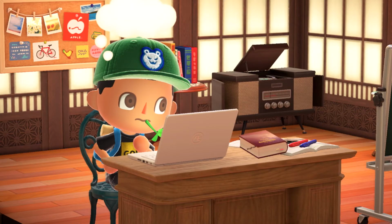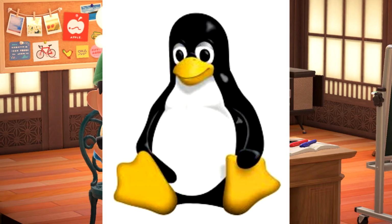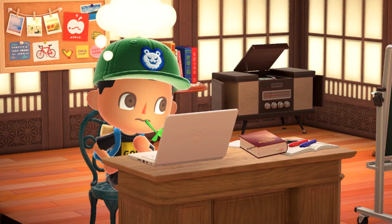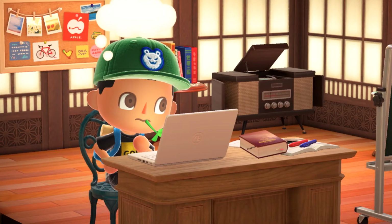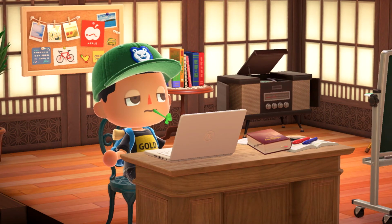Right, so imagine if Android and Linux had a baby. Now imagine Chromebooks. They are literally the equivalent of an Android phone, right? They're useful, but they're not exactly the best, right? A Chromebook does the basic necessities of any computer, but there's just one catch, right? It doesn't run all programs like a Windows or a MacBook, right?